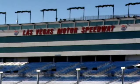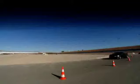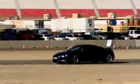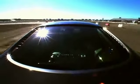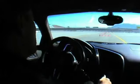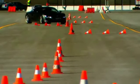1, 2, 3, 4, ESP switched off, engage gear. Let's see what this can do. Lift, power, bit of a slide. Oh, on a typically rather bogged down four-wheel drive start straight into a slalom where the change of direction is very impressive with a little kick in the tail.